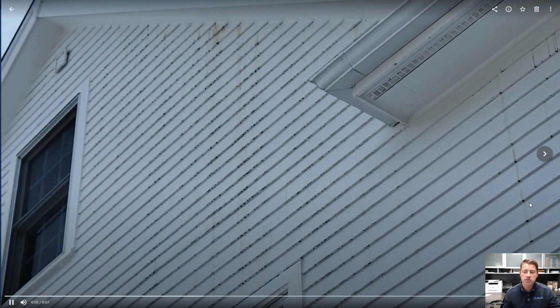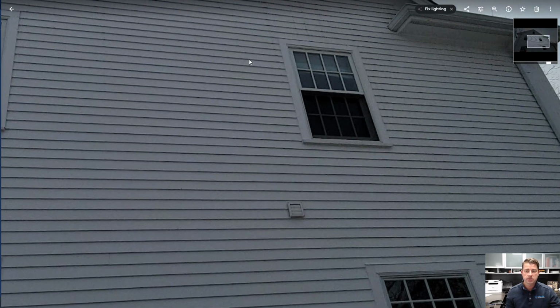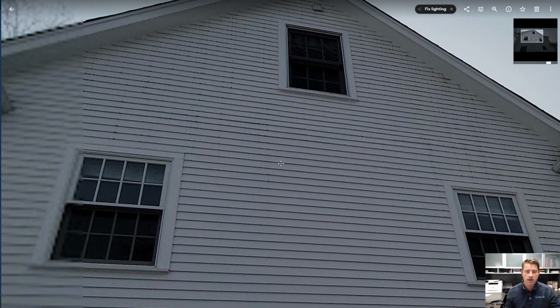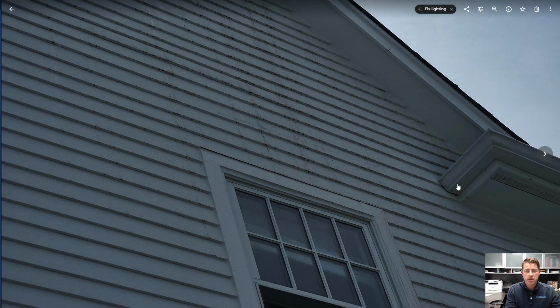Let me pause it for a second and show you a couple pictures of it as well. So here's just a few pictures. I'm going to zoom in for a second so you guys can see all that staining on this side. So at that point, we thought it was, or he thought it was, that it was from the ice dams, which is a very logical thing to think. Let me show you a couple other pictures of it close up. And it's coming up from the top of the gable all the way down.